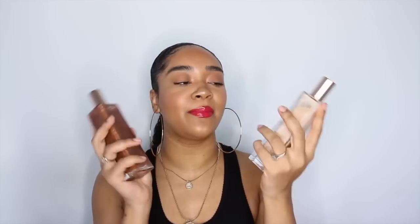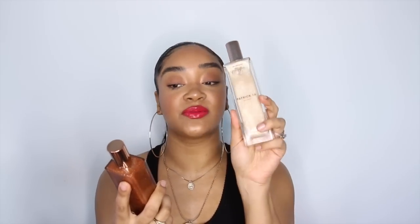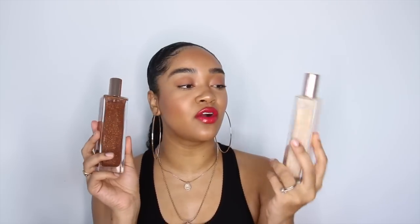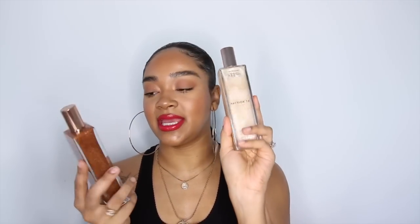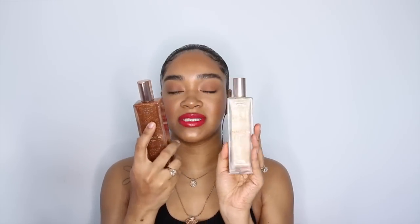And then the other body glows that I have are from Patrick Ta, which I did a review recently on both of these products. Well, this one because I didn't have this one because they sent me the wrong one. But this is the Major Glow Body Oil. This is the shade A Dream, and this is the shade A Moment. I'm going to swatch them so you guys can see the difference. So let me do A Dream on my left hand so you guys can see. So that's A Dream, and I'm gonna grab a brush because ain't nobody trying to get dirty.